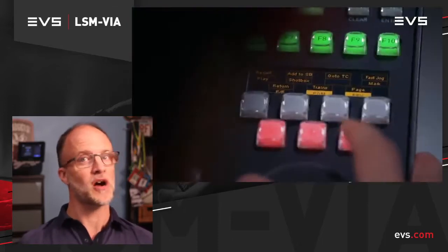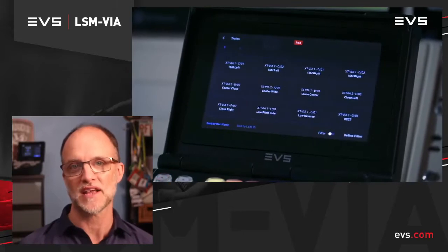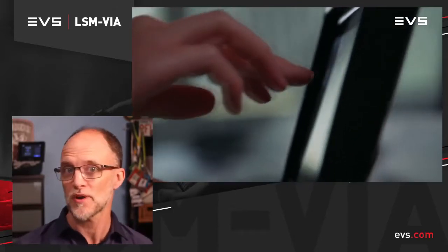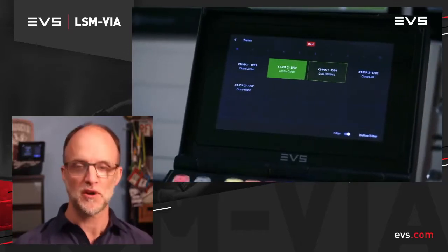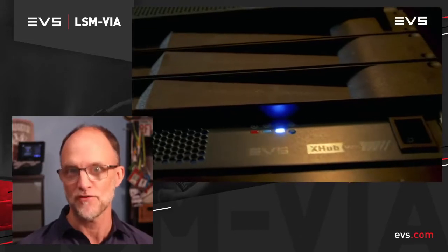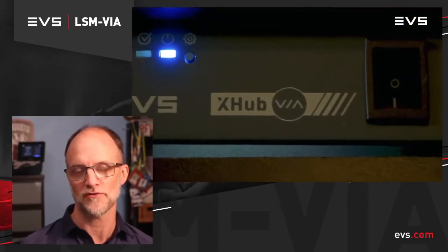We've got a lot more to come. You're going to see more updates coming, more evolutions of the power of that XT VIA server unleashed to allow even more distant operations, even more flexibility for how you consume the content and how you interact with everything that the XT VIA and the LSM VIA bring to that offer.